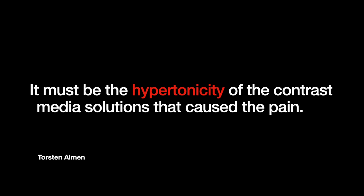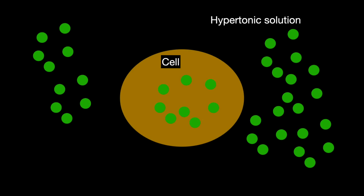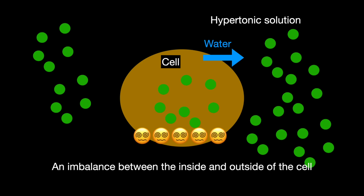When Almén says hypertonicity, he is referring to the fact that the injected contrast medium is highly concentrated in solutes like salts, more concentrated than a cell's cytoplasm. So when you inject someone with a hypertonic solution, you are creating an imbalance in pressures inside and outside the cell. Thusly, the water in the cells suddenly rushes out of them to right the balance. In doing so, the cells experience stress or even death, releasing inflammatory chemicals.